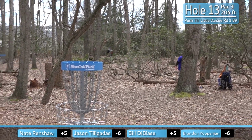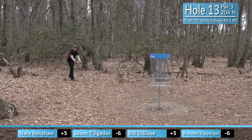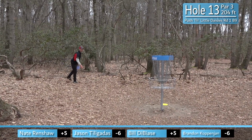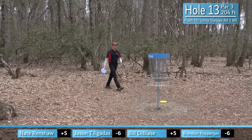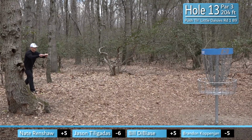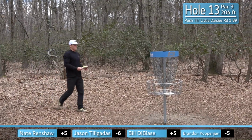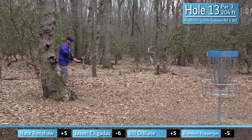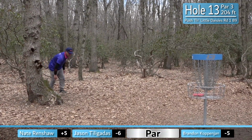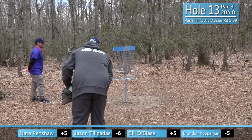That's Bill behind the tree. And again. So Brandon to save par. Oh. And frustrated at that low putt. He's tied for the lead. Obviously, every stroke is going to matter. So definitely didn't want to drop that one, especially knowing that Jay is pretty much parked for his birdie. So that'll be a 2-stroke swing between Jay and Brandon.